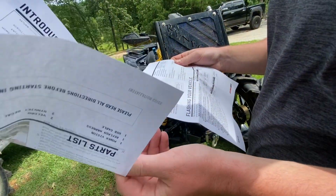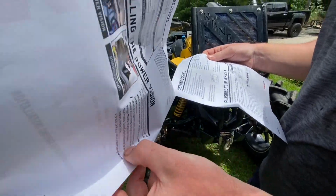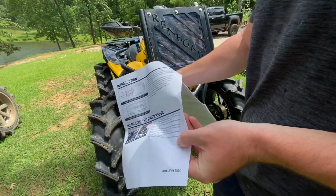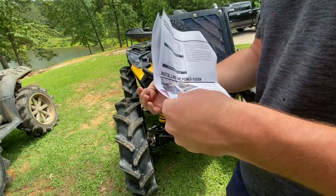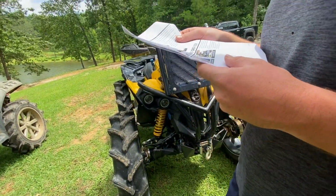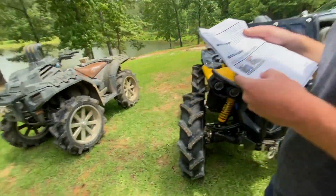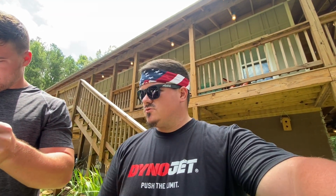Let's read some instructions real quick. Like I said, all this stuff is detailed, guys. Y'all will have no trouble figuring it out, you just got to read. Nobody likes to read, but, you know. I'm going to read, wash, plug up, computer, download, all that good stuff, and now we'll be right back.